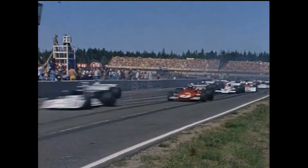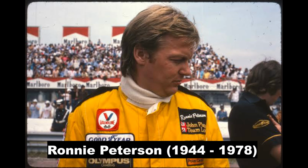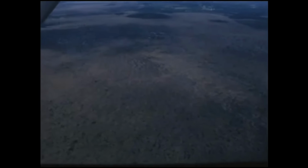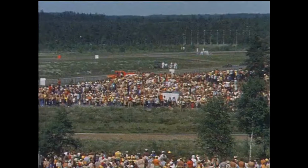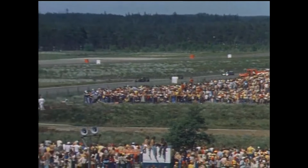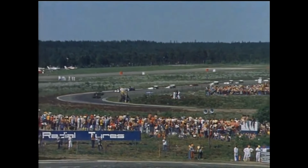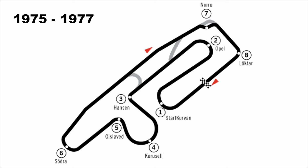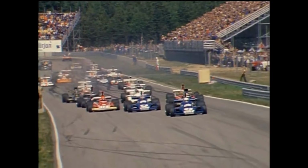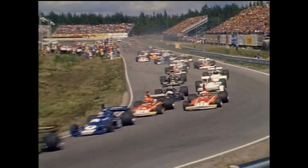The arrival of Formula 1 coincided with the rise of Swedish ace Ronnie Peterson. Although the circuit is located far from big cities, the inaugural Swedish Grand Prix drew a large attendance with more than 50,000 people around the track. Increased grandstands were built to cater for the bigger audience drawn in by the Grand Prix. In response to driver complaints, a new chicane was created at Norra Corner shortly before the 1975 Swedish Grand Prix. The chicane was also realigned and tightened for the 1976 Swedish Grand Prix.